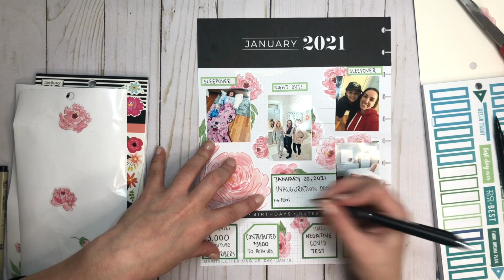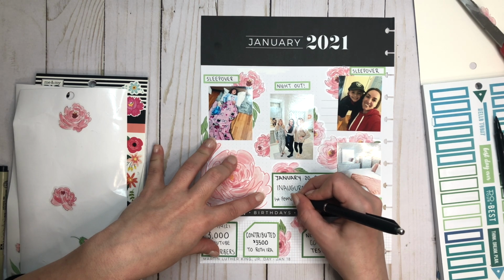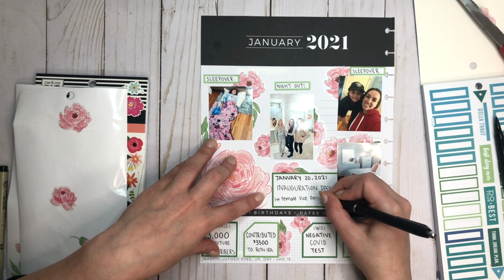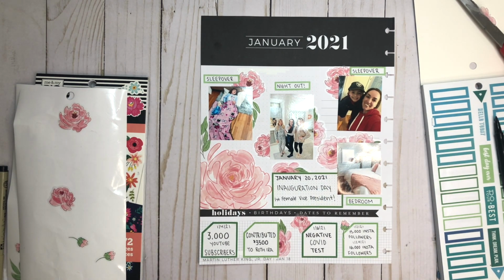Oh, I started writing lowercase. I never write in lowercase in my planner anymore. And now I remember why. Okay, and that's really why I wanted to note Inauguration Day.